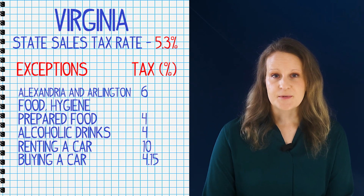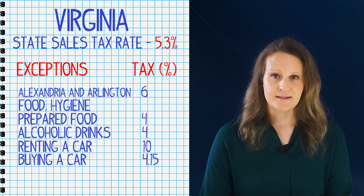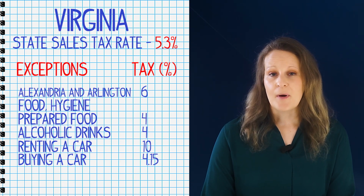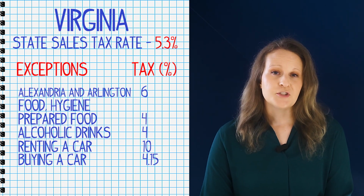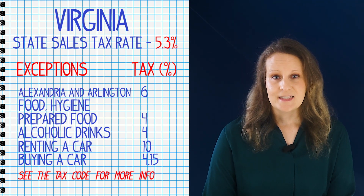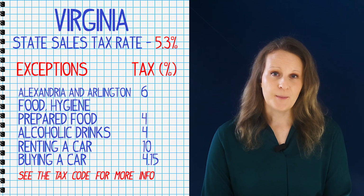There are a number of exemptions for what is and isn't charged sales tax, to include medical-related items and some services, among other things. I'm not going to get too into detail on these because there's such a variety, but you can definitely dig into the tax code if you'd like some more information.